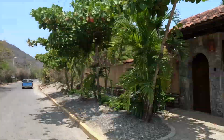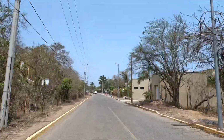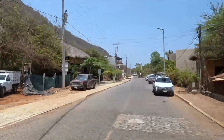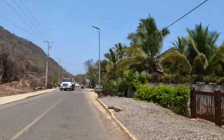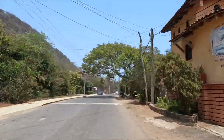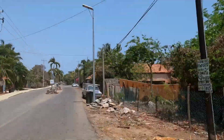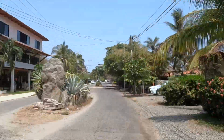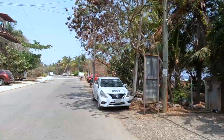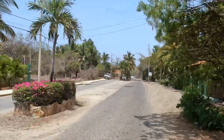As you can see, as we're driving through town, there's lots of restaurants, art galleries, yoga studios, markets, cafes, of course, beach bars, things like that. Then there's a handful of small boutique hotels, and lots of houses that are privately owned or rented out. For people that want to live in Troncones, what really appeals to them is the lack of lots of people and nightlife. It's a very peaceful area, yet still not that far from Zihuatanejo.